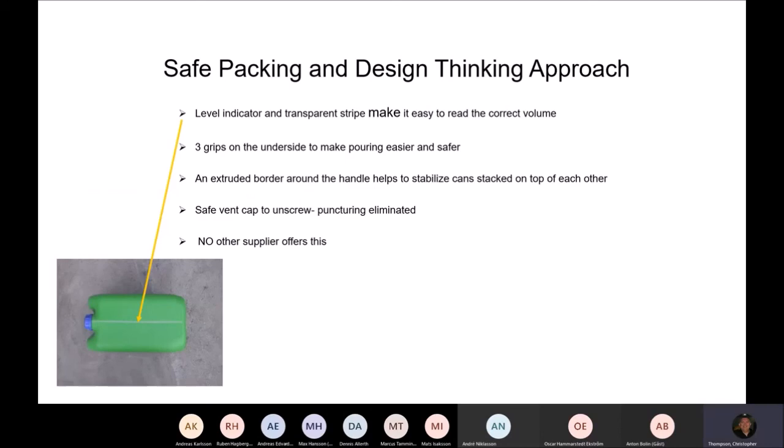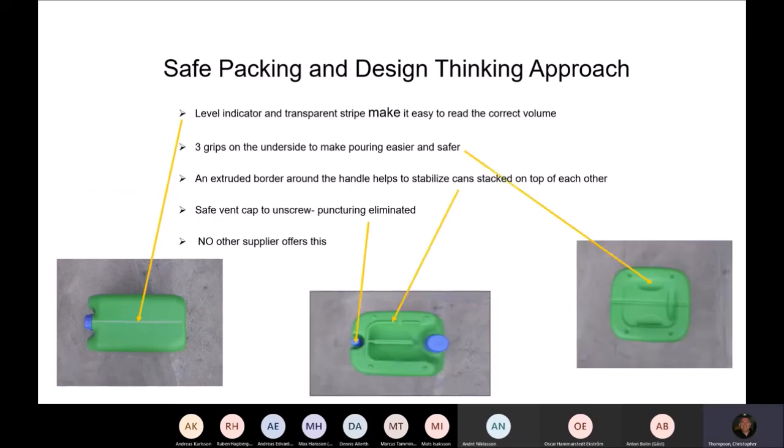Also in our drums, we're trying to make it easier and better. We've put in an indicator line so you know how much chemical is in there. We've also got ridges to make sure it stacks better. And one of the big things is a vent on the back, which allows you to pour it without splashing. It does make a big difference.